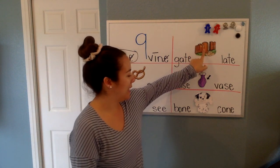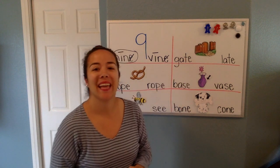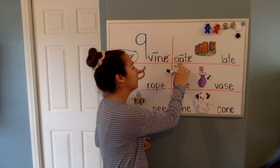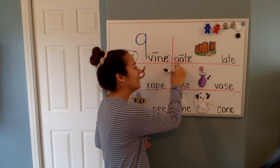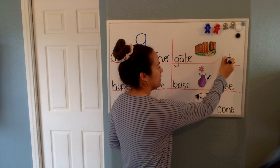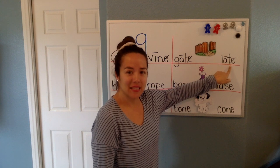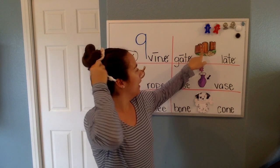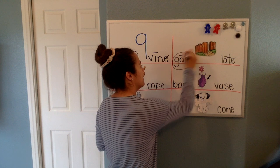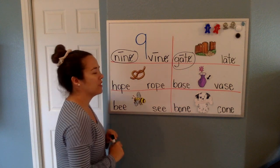Now, what do we have here, Juliet? What is this? A gate. So we need to find the word that says gate. So let's mark our vowels. Now read it with me, Juliet. G, a, gate. Is that what we're looking for? But let's make sure over here. The first one says its long sound. The second one is silent. L, a, late. Do we want a gate or do we want late? Good, Juliet. We are going to circle gate. And again, listen, rhyming words. Gate, late.